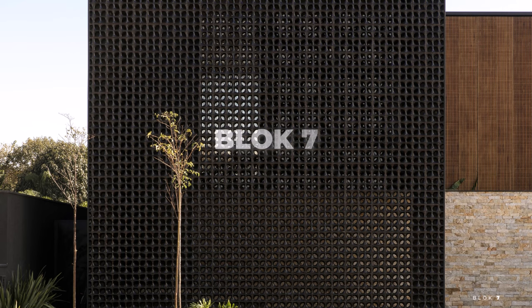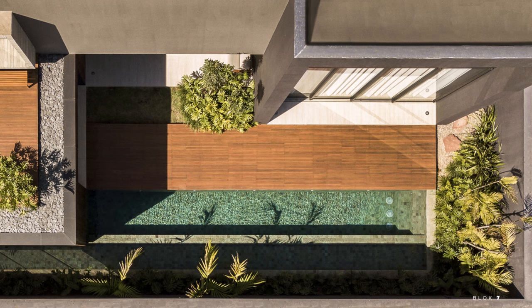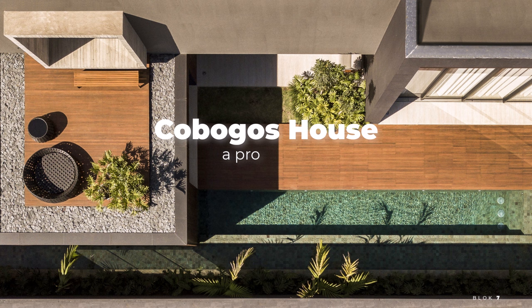Nestled in Franca, Brazil, lies a house unlike any other. Here, geometric forms dance with light and shadow, creating a symphony of modern design. This is the Cobogos house, a stunning creation by MF Plus Arquitetos.